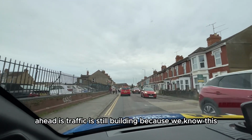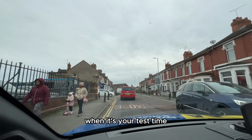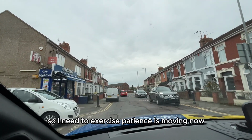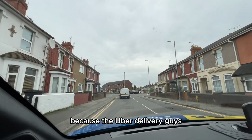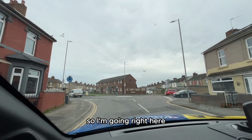Ahead, traffic is still building, because we know this could be your test time. When it's your test time, they should be able to deal with it. It's a parked van on my left, so I need to exercise patience. It's moving now, but still you have to keep the mirror checks going, because the Uber delivery guys and the motorbikes could be coming in your blind spot.